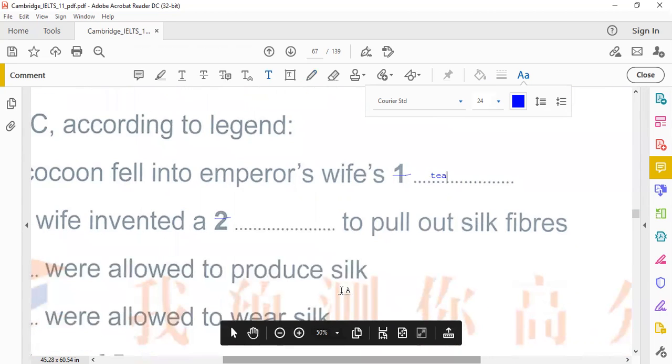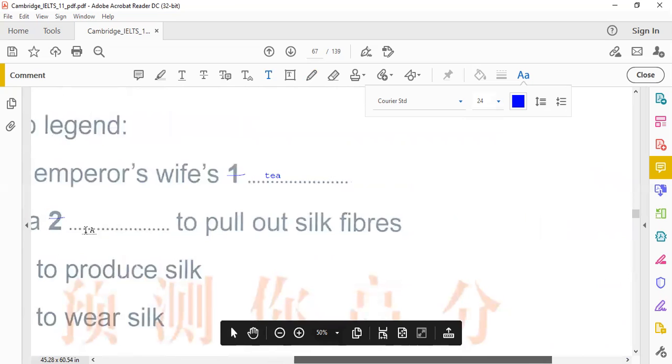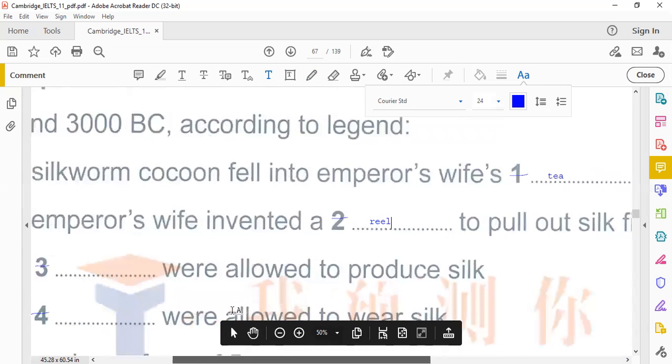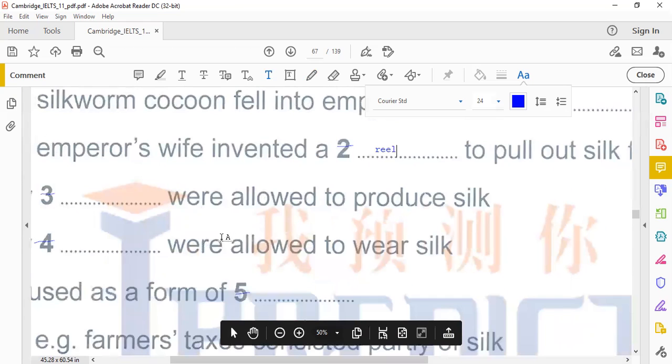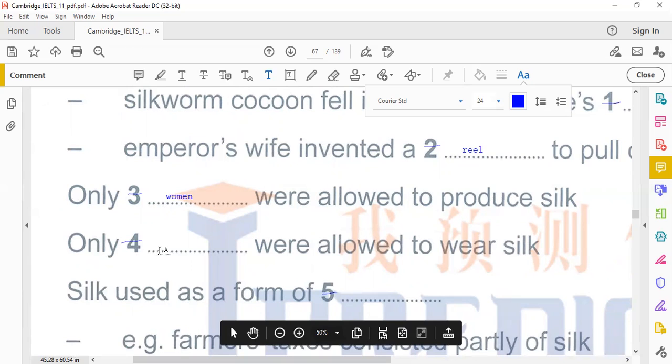Next we see the emperor's wife invented a reel to pull out the silk fibers. She produced a reel of silk fiber, a kind of thread. Only women were allowed to produce silk. Only dash were allowed to wear silk: royalty, royal people only.